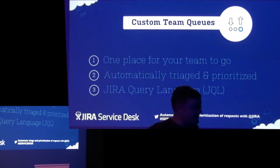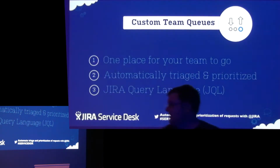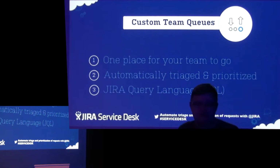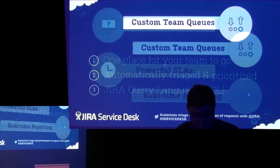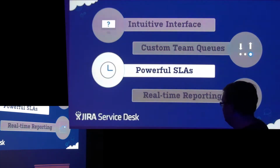So to summarize, for team queues, you have a shared view for your whole team. It's automatically triaged and prioritized, and it's all backed by JQL. So that's custom team queues. Let's move on to SLAs.